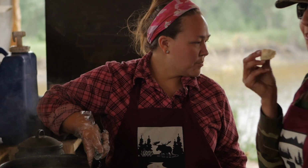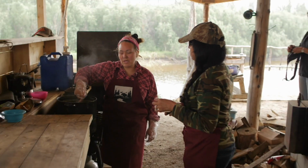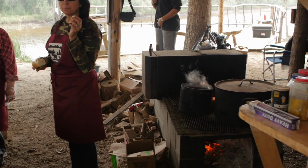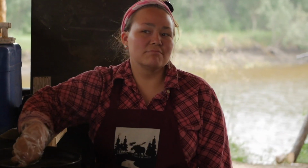I remember when we didn't even have this. It was a little pit. You had to bend down low just to cook something. I actually remember baking a pie right beside the fire. We didn't have that. It worked.